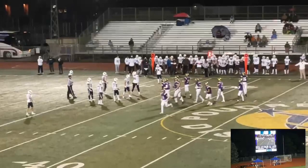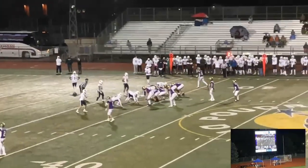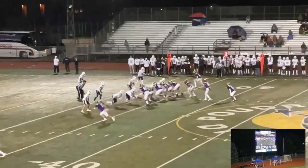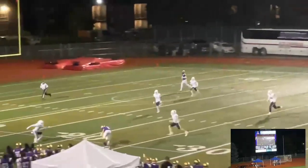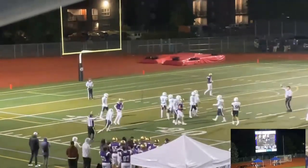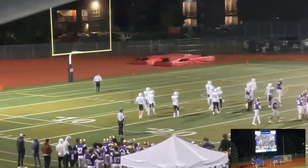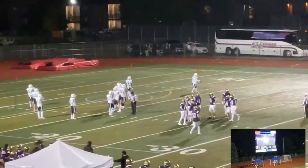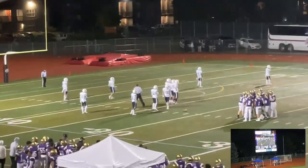4:26 left until the end of the third. 21-14 Lambkins. Second and 6. Ball on the 34-yard line. Man in motion is DeMarco. Hand off up the gut. No, he kept it. Flicks it out there to Hermson. Cuts back. Enough for a first down and more. He's going to be down at about the 16-yard line. Gain of 16. Call it 18. Gain of 16. Ball's going to be on the 18-yard line. A lot of teens in there.